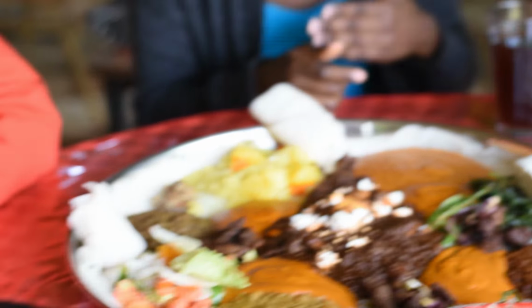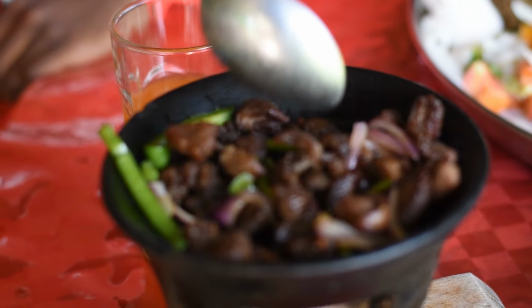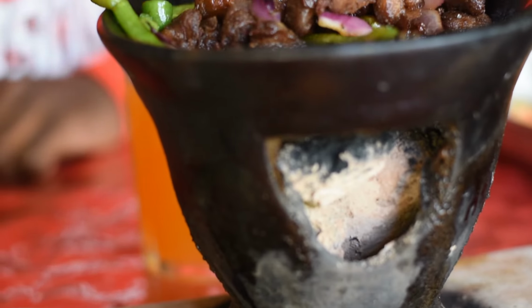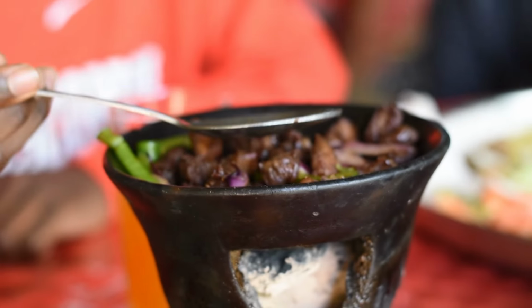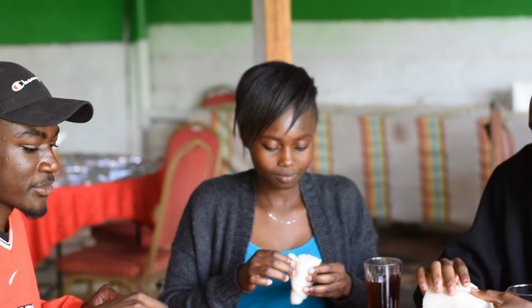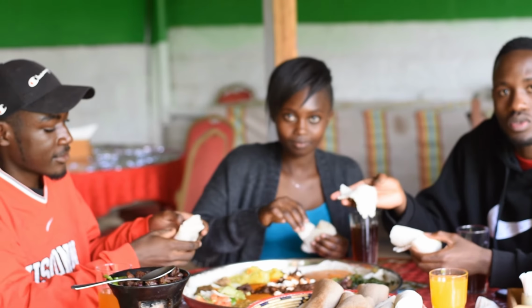And here is some lamb. You see, it's still on heat. There is charcoal inside. Still hot. Yeah, so we get into it. First, we are very hungry. We have looked for this restaurant.